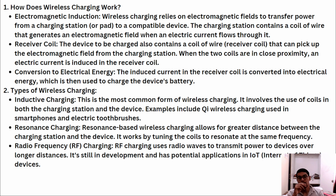Types of wireless charging. Inductive charging. This is the most common form of wireless charging. It involves the use of coils in both the charging station and the device. Examples include Qi wireless charging used in smartphones and electric toothbrushes. Oh, it works on the toothbrush also.